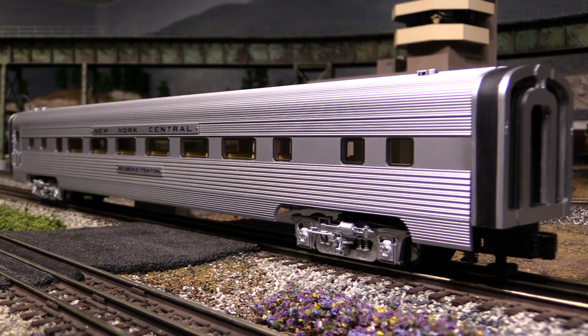All right, so that takes care of the engine. And as nice as the engine is, and it is a beautiful, beautiful engine, in my opinion, it is not the star of the show. That honor goes to these new 21-inch passenger cars that Lionel is putting out. In a word, these cars are outstanding.